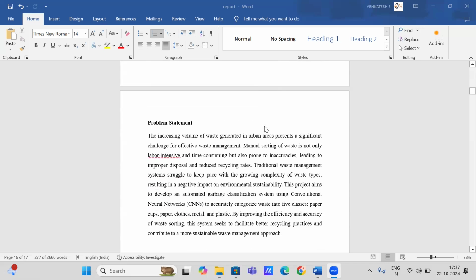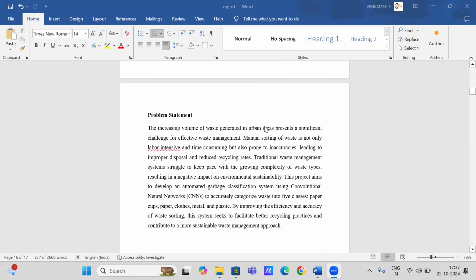Now I'll explain the problem statement. The problem statement is about the core issue being addressed by the researchers: the increasing volume of waste generated in urban areas presents significant challenges for effective waste management. It emphasizes the drawbacks of manual waste sorting, which is labor intensive, time consuming, and prone to inaccuracy, leading to improper disposal and reduced recycling rates.